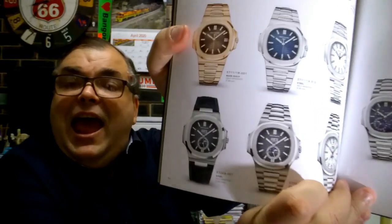The other Nautilus, which is very popular, is the 5726. They don't have the 5726. Have they got the 57? No, it's 5726. Oh yeah, there it is. 5726. That's the annual calendar. Sorry, I had a blonde moment there. Let's have a look. And we've got 292 of them for sale.